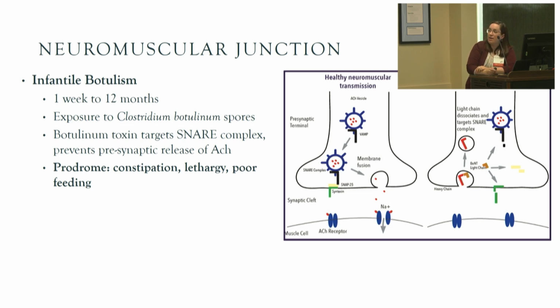So the botulinum toxin targets this SNARE complex, and this is a complex that's sort of holding all the acetylcholine in it. It has to bind to the presynaptic membrane and release the acetylcholine, and so the toxin binds to the SNARE complex and prevents it from releasing, essentially. And so when you have a baby with botulism, you may see them come in and parents will say that they've had symptoms for a few days now of especially constipation, poor feeding, lethargy.